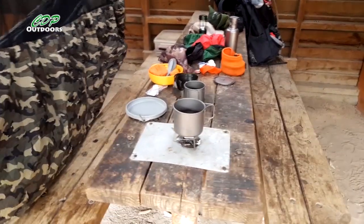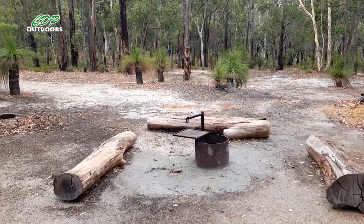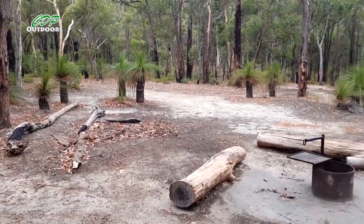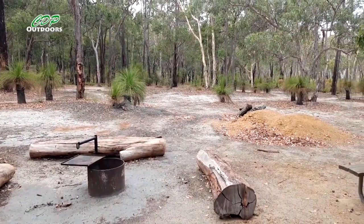Good day's walk today. Some great views. Great scenery. Got to see quite a few kangaroos. And got to film a few. So hopefully it turns out so I can put it on here for you all.